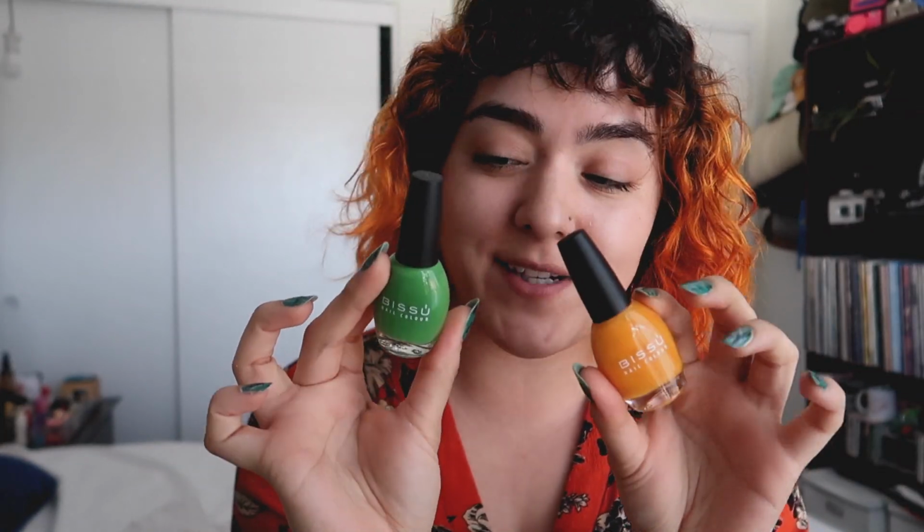You guys know how much I love nail polishes, so they had a big wall of nail polishes, different finishes, different colors. They had little tiny nail polishes, big bottles. So I only got 2. I could have gotten more, but I settled on these 2 shades because they're quite unique colors.